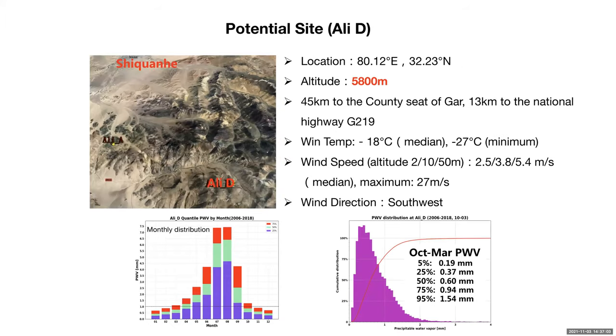Regarding the site, here I show two potential sites. One is Ali D, which is in the prefecture of Ali in Tibet. The altitude is about 6,000 meters. It's close to the county seat of Gar, and also close to a national highway. In winter, the median temperature is about minus 18 degrees, with a minimum of about minus 27. The wind is mild, and the wind direction comes from the southwest.